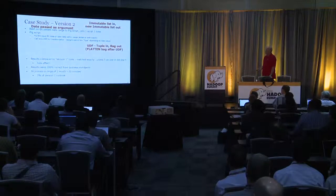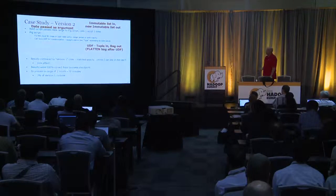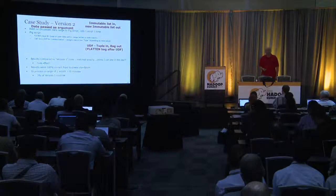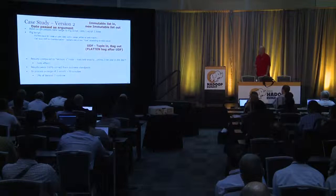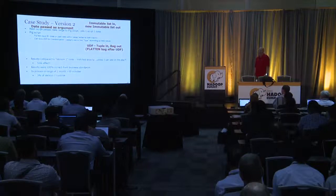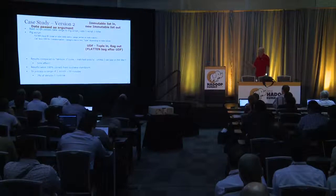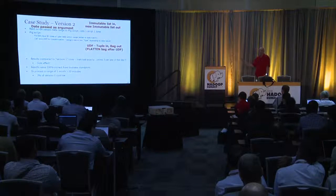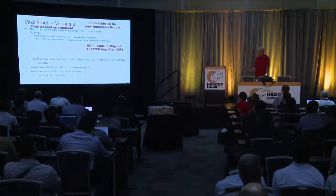Again, the results here were 100% correct. To process a range of 1 month, we went from 16 hours to 30 minutes, so that's about 3% of the runtime. If you've got programs that were written in the early days of Hadoop, this might be an interesting exercise to go through. Apply some of the principles of functional programming. Go through the checklist and say, whether I'm using a functional programming language or not, am I following these principles? And by not following them, have I introduced some of these kinds of problems? And again, just because it's working doesn't mean it's working in an optimal way.